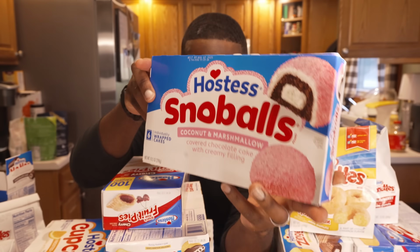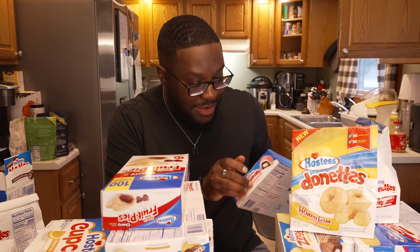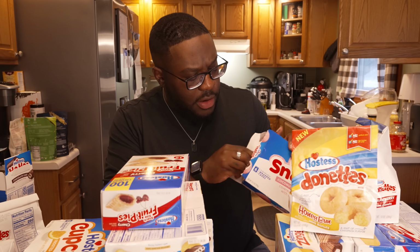A snowball. What is a snowball? Coconut and marshmallow covering chocolate cake and cream. I've never had a snowball in my life. I feel like I've talked about snowballs, but I've never actually had them. Just because I know I'm not the biggest fan of coconut on cake unless it's like German chocolate.